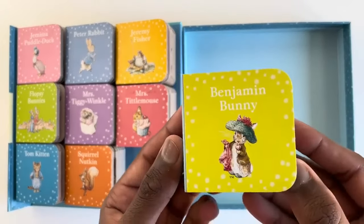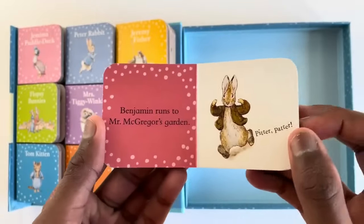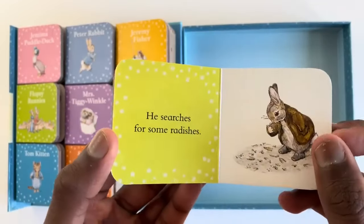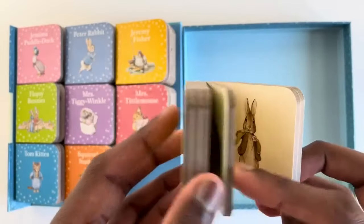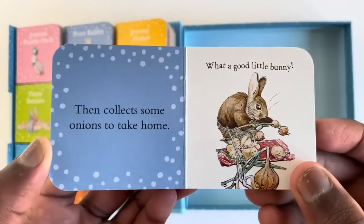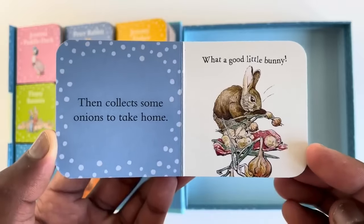Benjamin Bunny. This is Benjamin Bunny. Benjamin runs to Mr. McGregor's garden. Pitter patter. He searches for some radishes. And he munches on some lettuce. Then he collects some onions to take home. What a good little bunny.